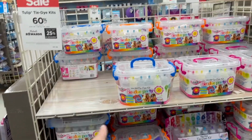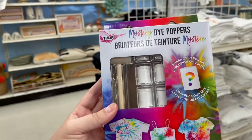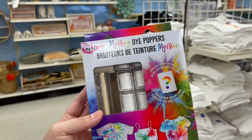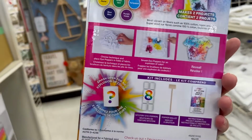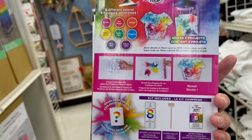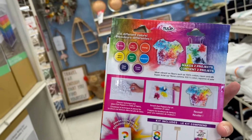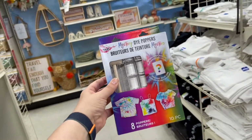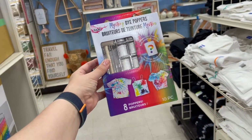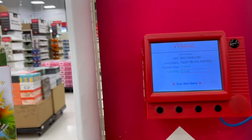My family and I have used these buckets. And then I thought this was so fun. Mystery poppers. Huh, that looks really interesting, right? 8 different colors and you just don't know what you'd get. I think you can probably only do like one to two things. Okay, so this thing was 15 and it's now 6.